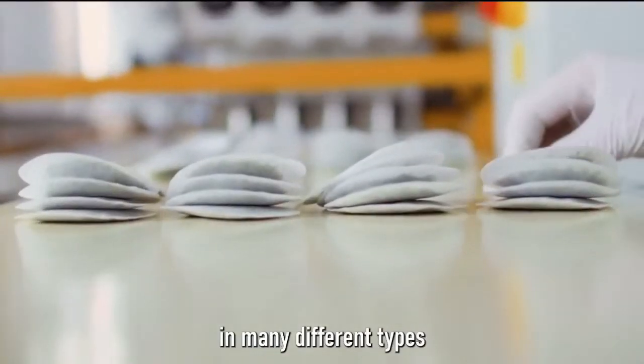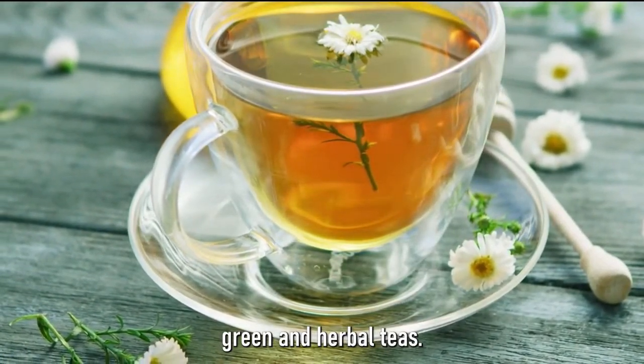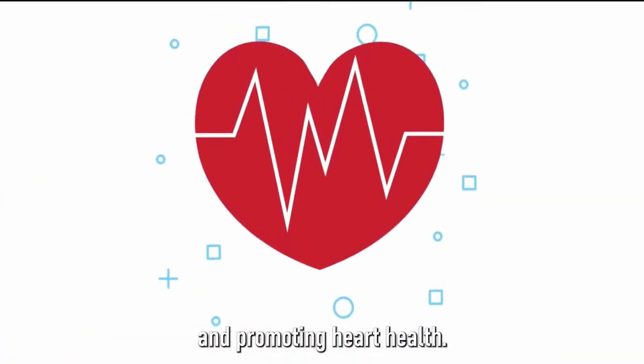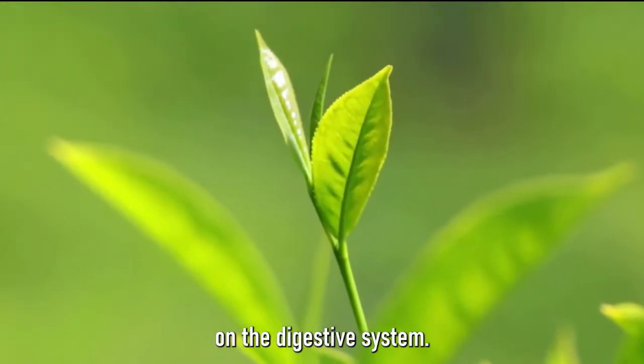Tannins are found in many different types of tea, including black, green, and herbal teas. While tannins can provide some health benefits, such as reducing inflammation and promoting heart health, consuming too much of them can have negative effects on the digestive system.